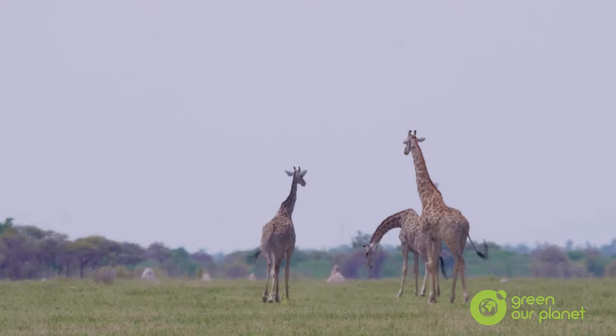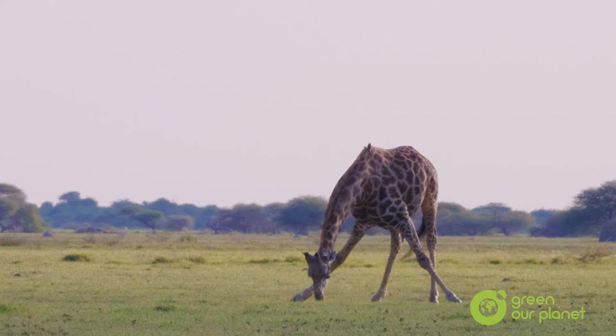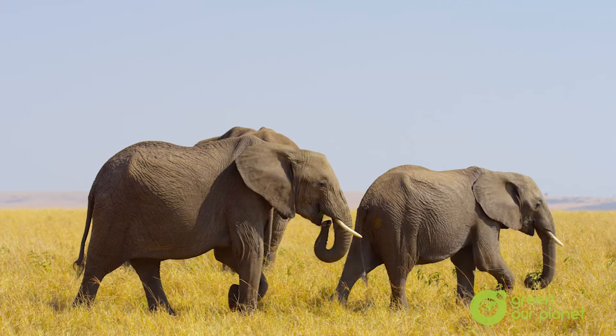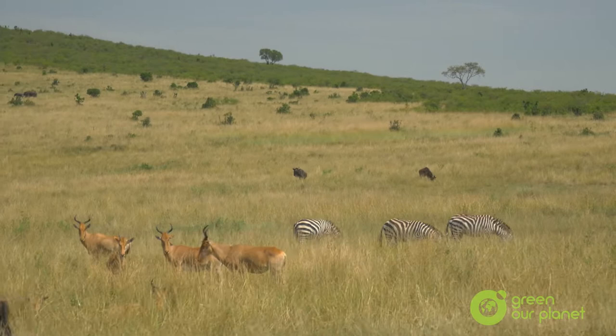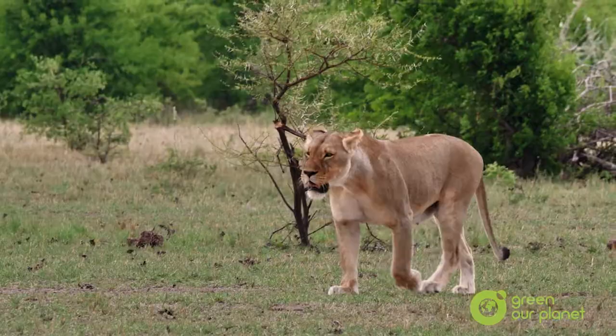So, I'm not sure which button I pressed, but it kind of looks like I'm in Africa. Wow, look at those giraffes. It must be Africa because giraffes only live in Africa. And check out those elephants. So, do you know what kind of habitat this is? It's called a grassland habitat because there's lots and lots of grass that many of the animals here eat. Which means you have to be careful because sometimes there's predators that hide in the grass. Uh-oh, there's a lion. I better get out of here.